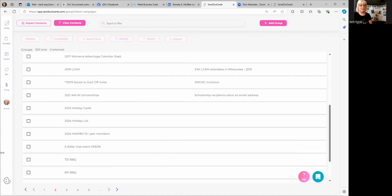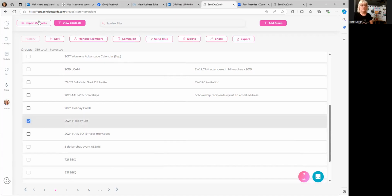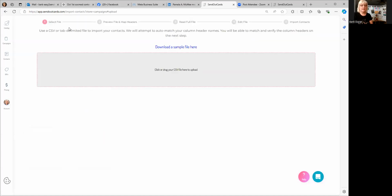See, I've got tons of other lists. I've got pages and pages of lists of groups. Okay, so here's your group. So then you would click on it and you would do import contacts, right? Import contacts, click here. It says CSV file, TXT file. That's what I've always used. It's just cleaner and it works easier. If you don't have the TXT format, you can use CSV, but I just have always used the TXT format and that works for me.